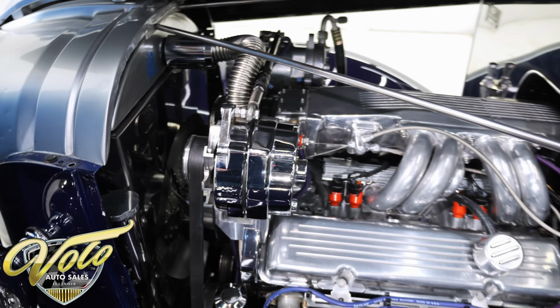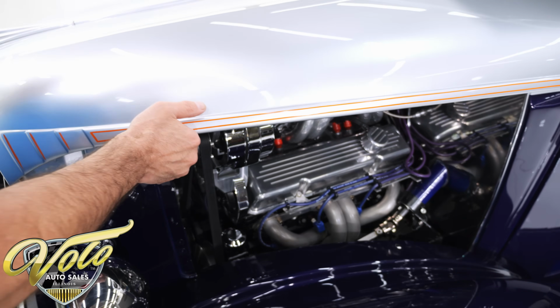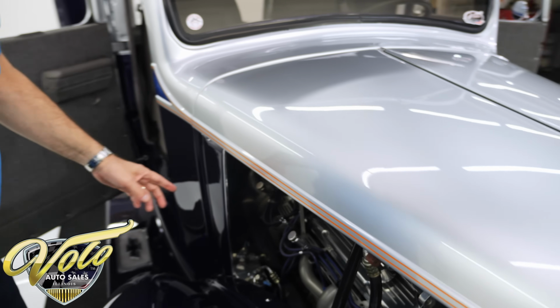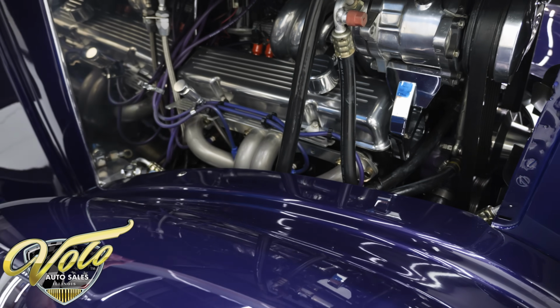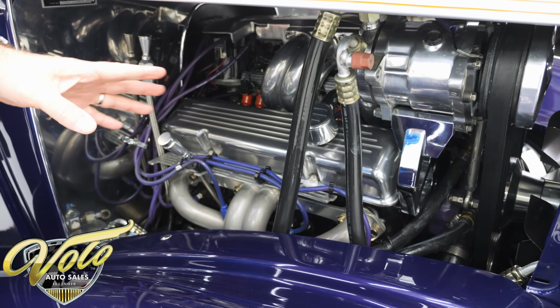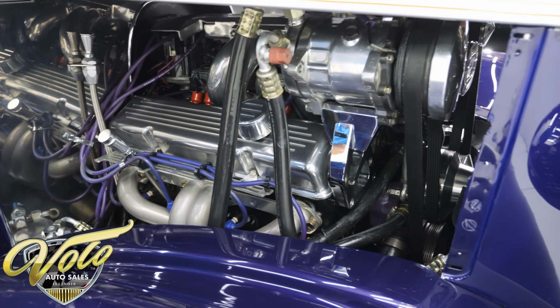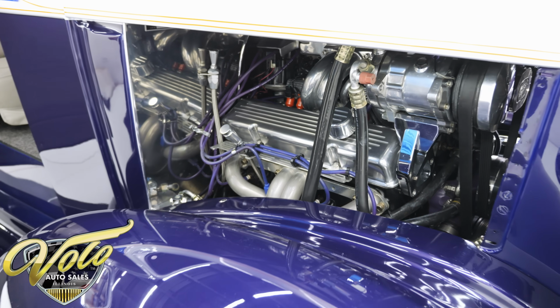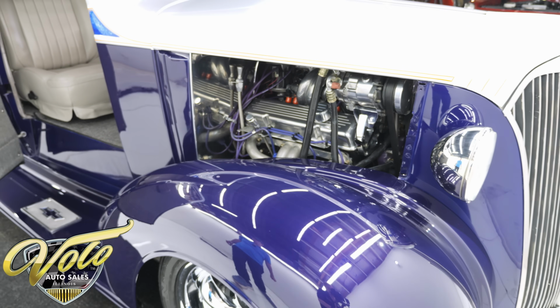Let's go see what it looks like on the other side. Nice polished firewall, stainless steel firewall. I didn't bolt this side, but just more of the same. You do have the polished AC compressor here. All right, Michael's going to show you how this runs, and I'll see you in a few minutes.